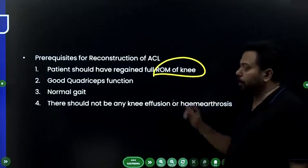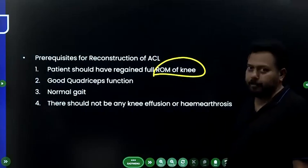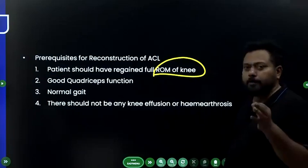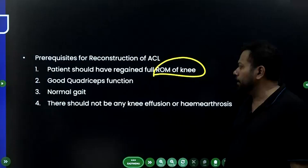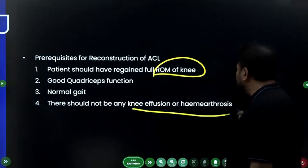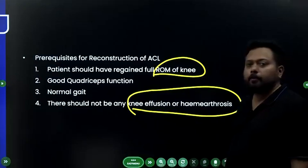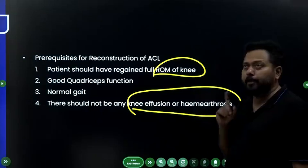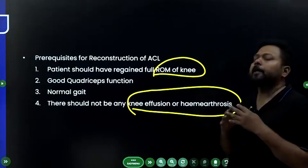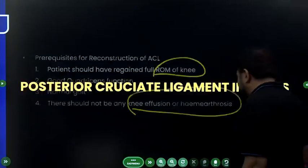Number 2, good quadriceps function. Number 3, normal gait. Number 4, last but not the least, there should not be any residual knee effusion or hemarthrosis. Whenever there is some residual hemarthrosis or knee effusion, when you do ACL reconstruction, you'll end up in a disaster, dear friends: infection. Okay. So this is about ACL.